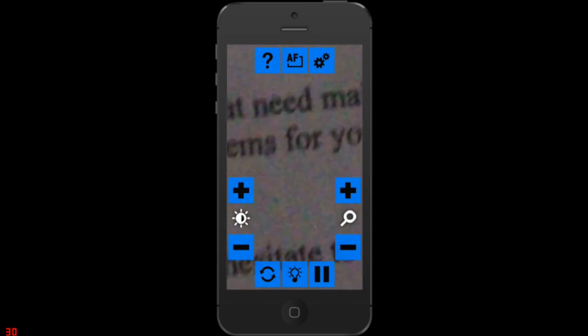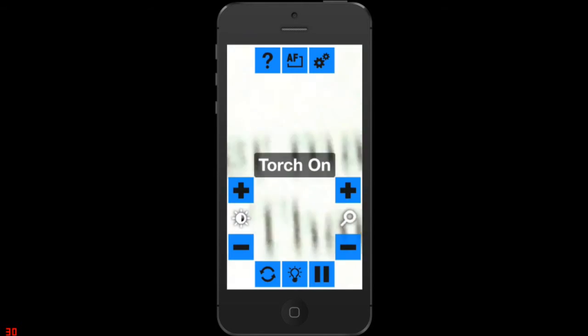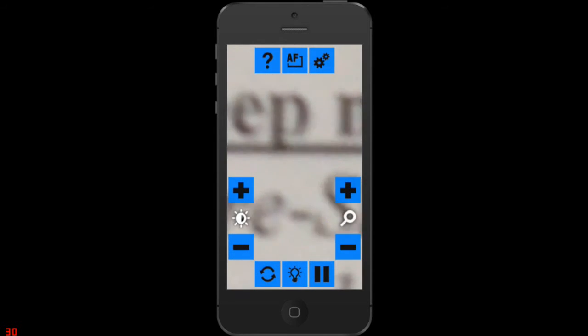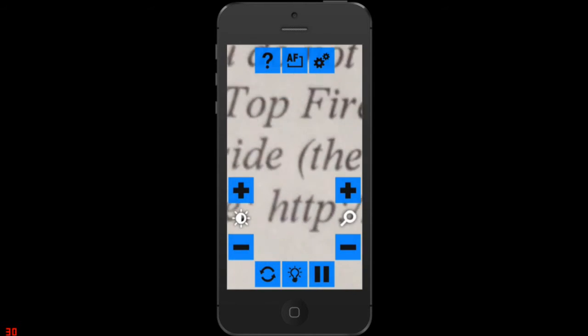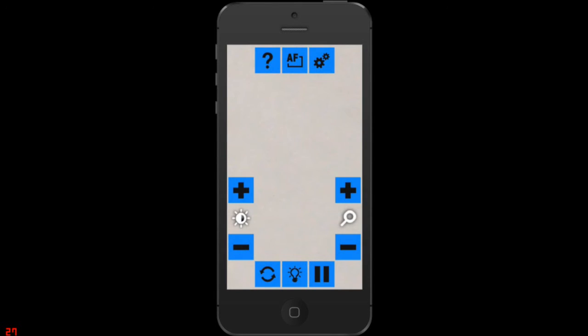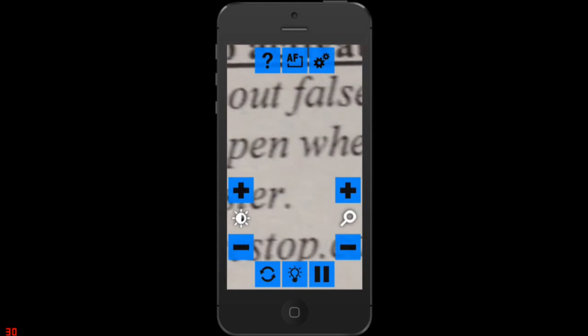I can pinch to zoom again, and again, I'll put the torch, as they call it, on. Wow, that's really big. Let me zoom that out a little bit. So that one also does very well.